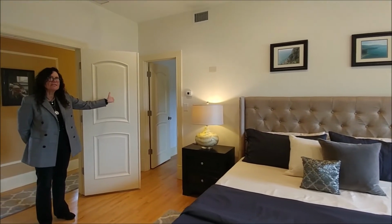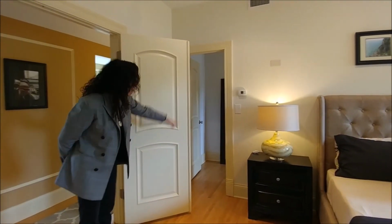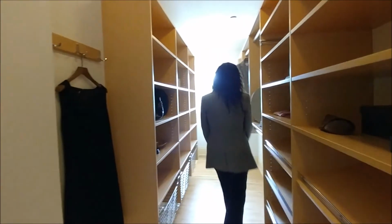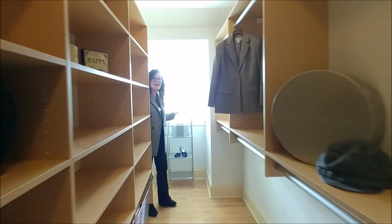It's such a good size master closet. Good width, good depth. Love the mirror right as you walk in. Again, with the window for extra light.